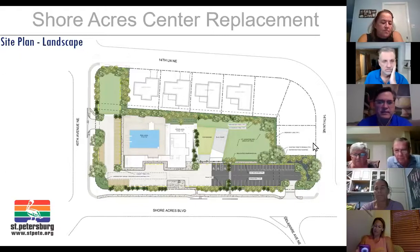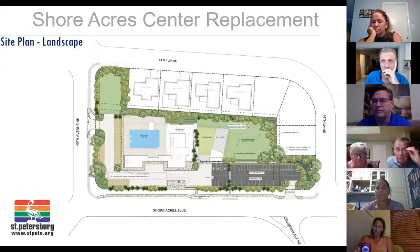If I may, Richard, during the process we were told that the brick block wall that's there now was going to stay, and they were going to apply for a special permit to take that from 6 feet to 8 feet.